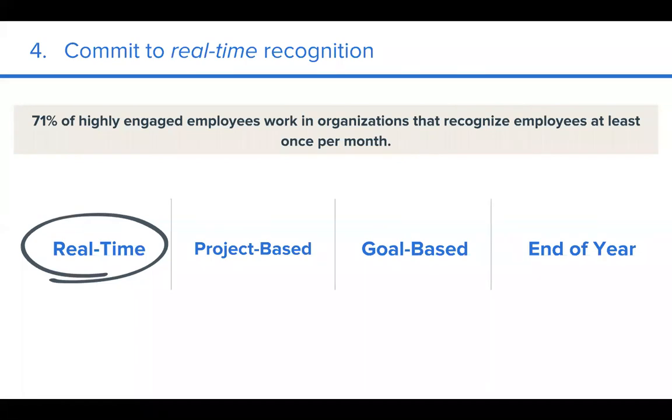So sometimes this is paired with some time-specific things, though. I would 100% advocate for the real time, but there's a few times where maybe you do wait for the end of the quarter. The first one I want to mention is project-based. This is where maybe your employees just finished a project and you want to look back and recognize them for the whole thing at once. So that's not instant, it's time-based. The second one would be goal-based. So maybe the end of the quarter, end of the year, you have a goal. You want to recognize them and emphasize that goal at the end of that time period. And last but not least, I think we all know, especially now, it is the end of the year, that we're coming up on January, which is when people set New Year's resolutions.